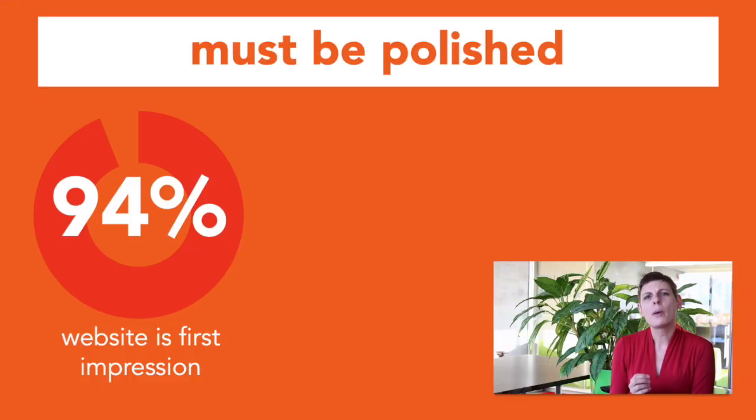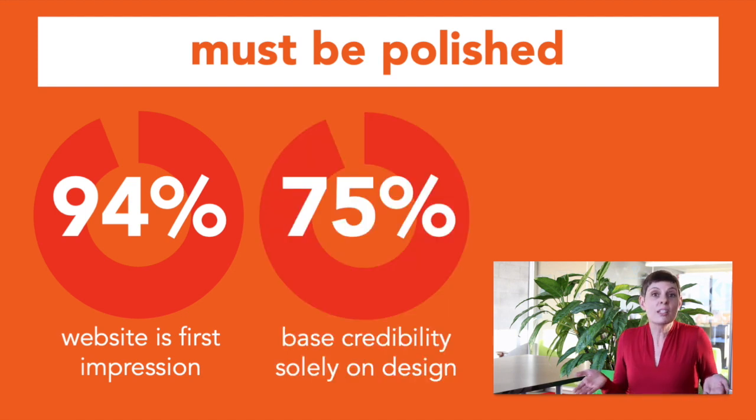First of all, your website must look polished. For many prospective clients, your firm's website is the very first impression you make on them. So make that impression count. Because if you're not making a great first impression on your website, I promise you're losing cases to your competitors. And that first impression, well, it's mostly design related. In fact, three-quarters of website visitors admit to making judgments about a company's credibility based solely on the website's design.